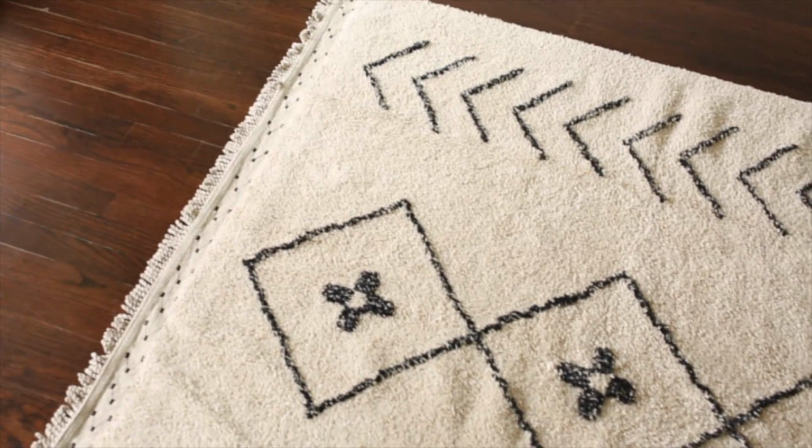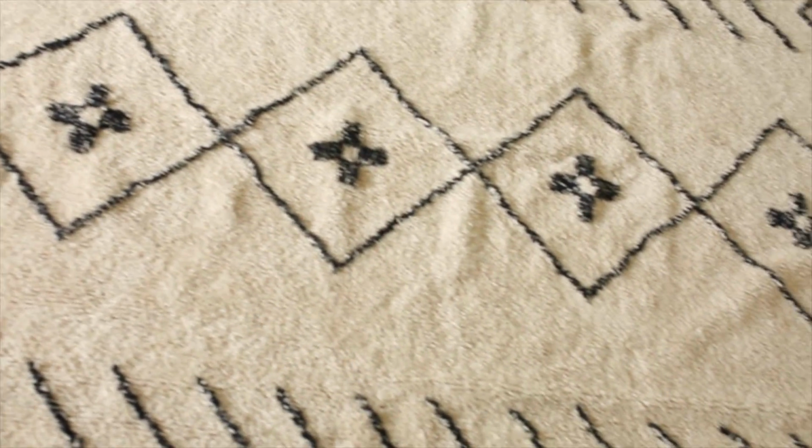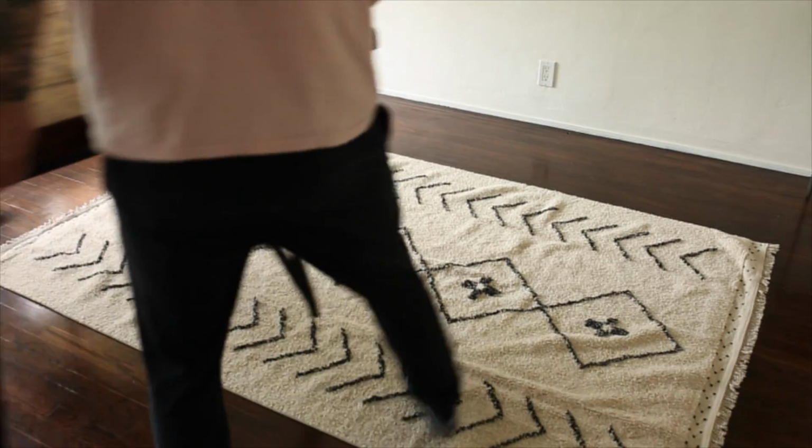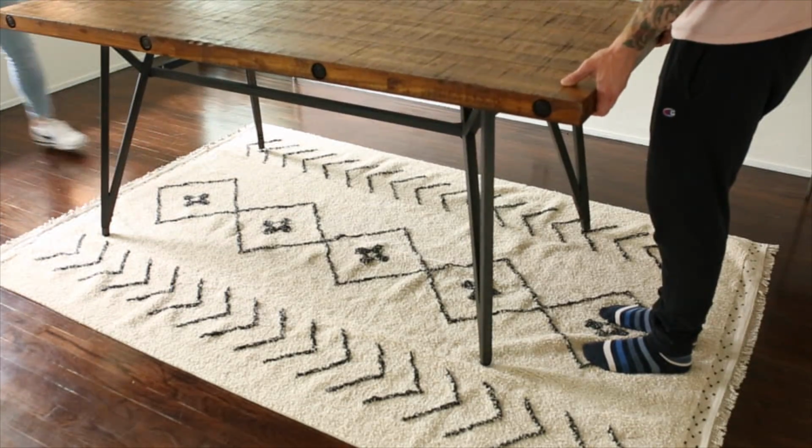So it's one of my favorite pieces that Urban Outfitters carries, and again, it's just so beautiful and such good quality. They were seriously so sweet and helped me a lot with this makeover. So here they are helping me carry in the table.